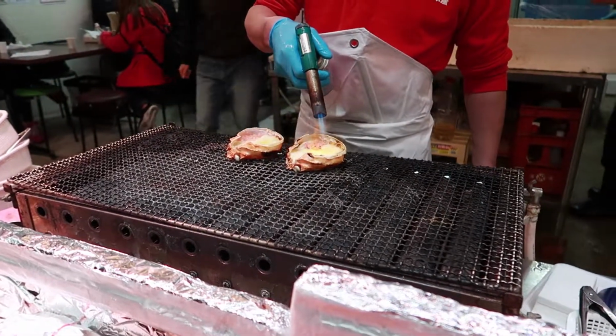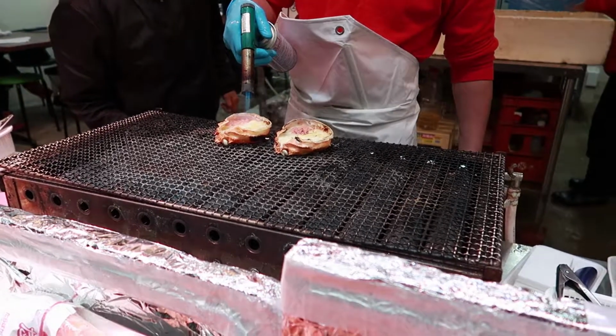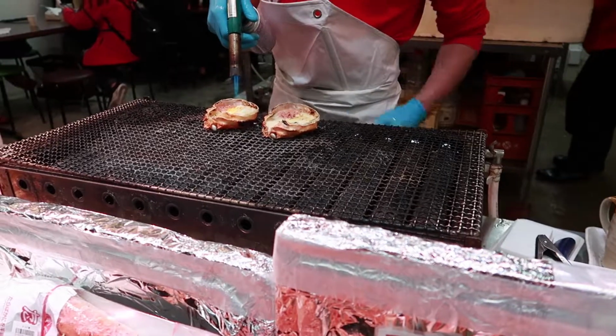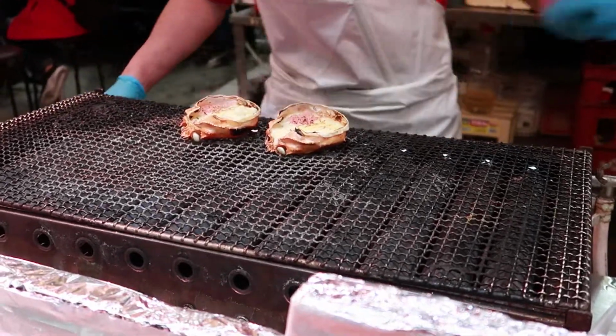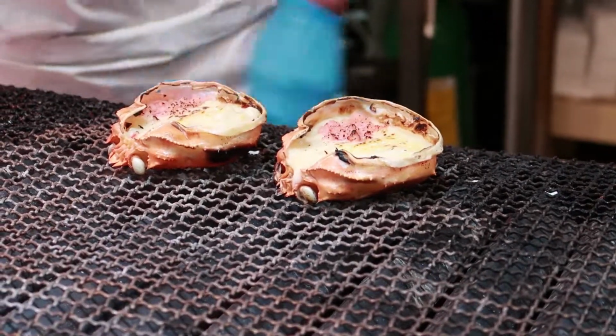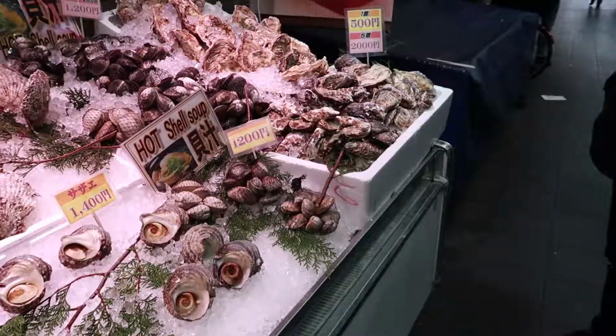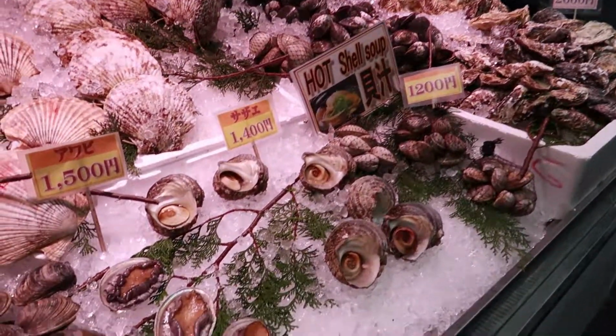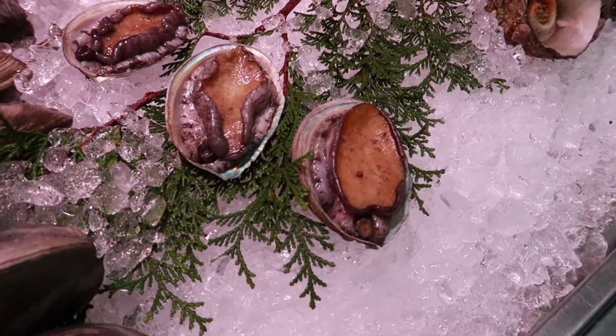In case you are wondering what these are, crab heads. I know you can find crab eggs stored in the head, but it looks like they added something in there because it looks way too creamy. I'm tempted to try one, but I need both my hands to eat that. Clams, and they're like alive, dude.